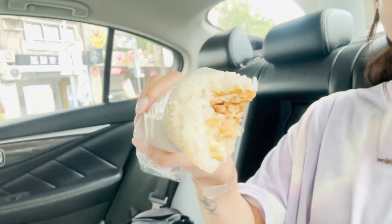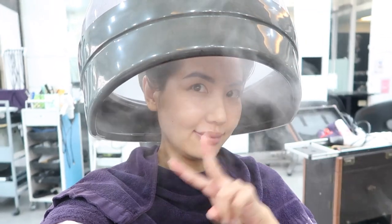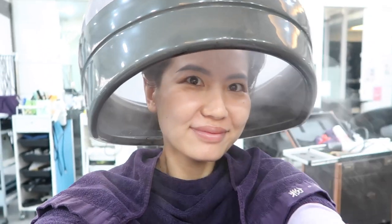Our next thing is I need to go get my hair washed because there's a hair washing culture in Taiwan. You can just simply go to any salon and get your hair washed.